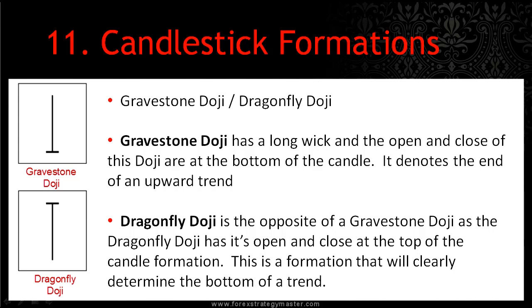The dragonfly doji is the opposite of a gravestone doji, as the dragonfly doji has its open and close at the top of the candle formation. This is a formation that will clearly determine the bottom of a trend. This formation has a very long lower wick and will appear at the bottom of a market move.